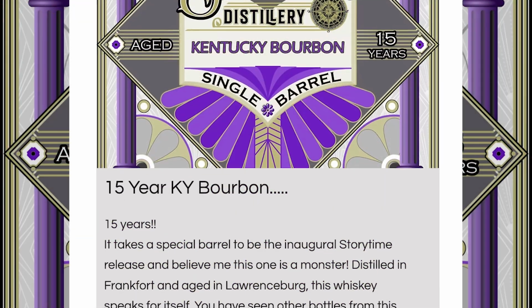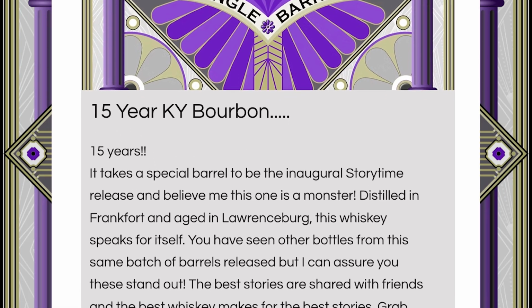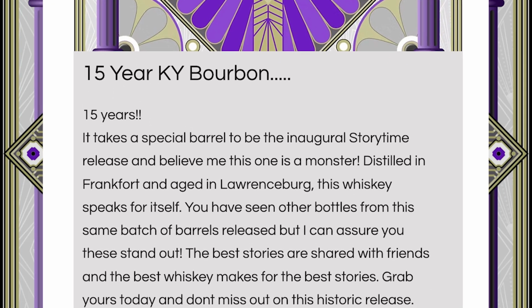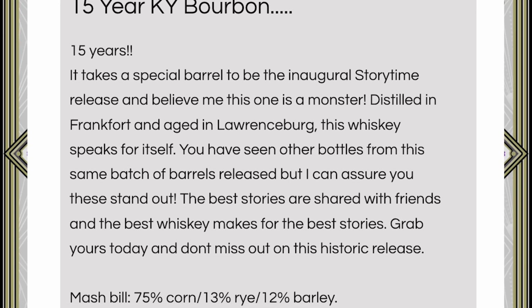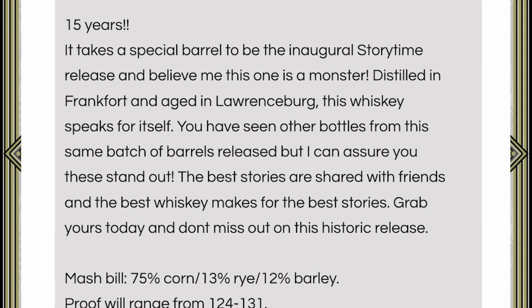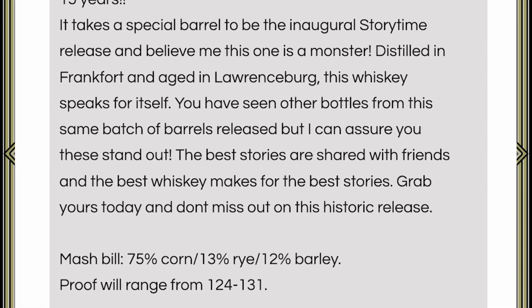It takes a special barrel to be the inaugural Storytime release, and believe me, this one is a monster. Distilled in Frankfurt and aged in Lawrenceburg, this whiskey speaks for itself. You have seen other bottles from the same batch of barrels released, but I can assure you these stand out. The best stories are shared with friends, and the best whiskey makes for the best stories.